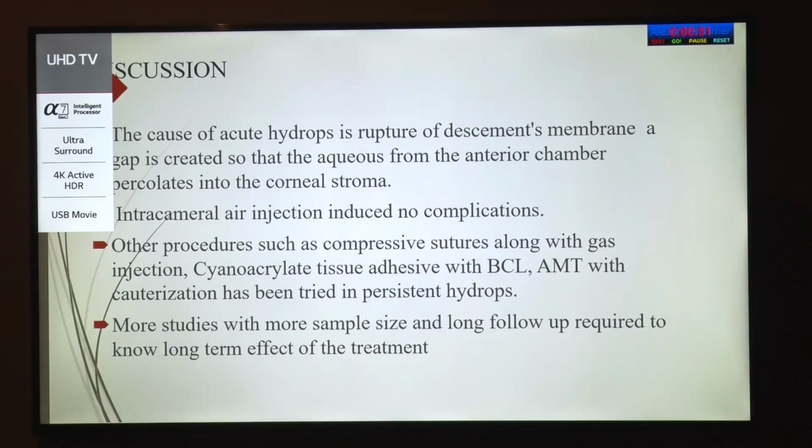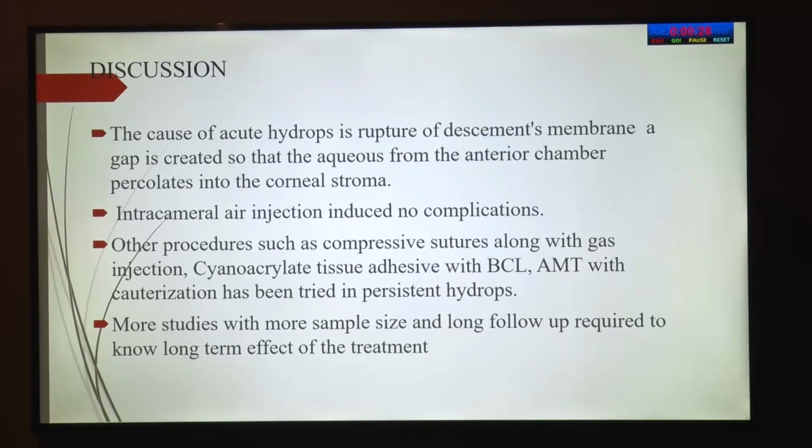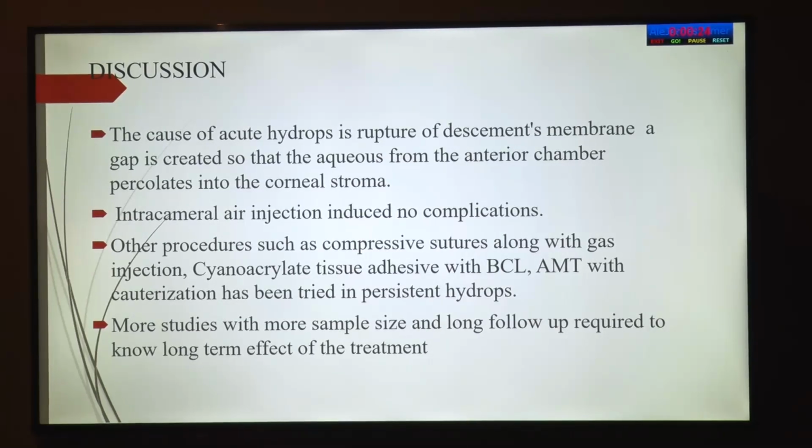The cause of acute hydrops is rupture of Descemet's membrane, which creates a gap so that aqueous from the anterior chamber percolates into the corneal stroma. Intracameral air induces no complications. Other procedures such as compressive sutures along with gas injection, cyanoacrylate tissue adhesive with BCL, AMT, and cauterization have been tried in persistent hydrops. More studies with larger sample size and long follow-up are required to know the long-term effect of the treatment. Thank you.